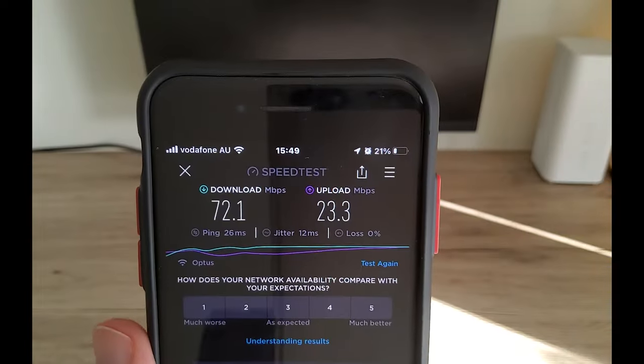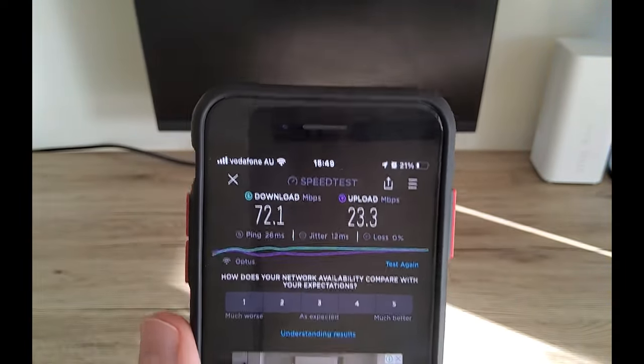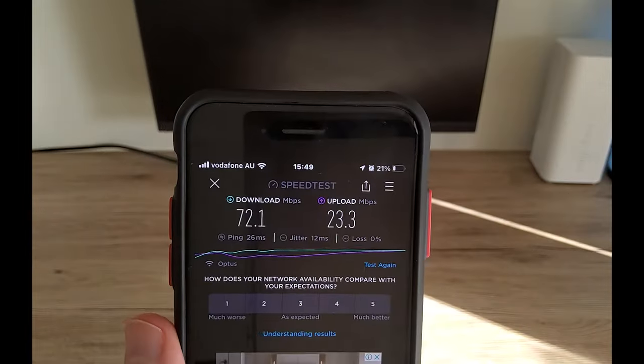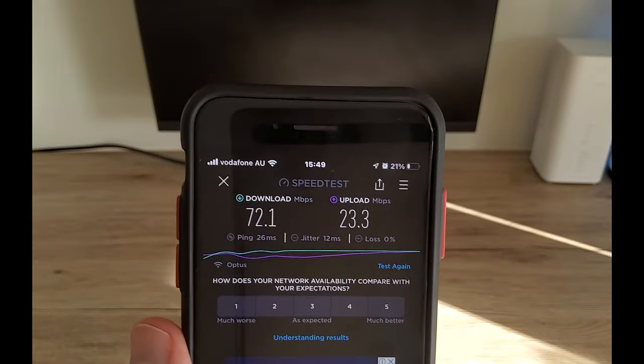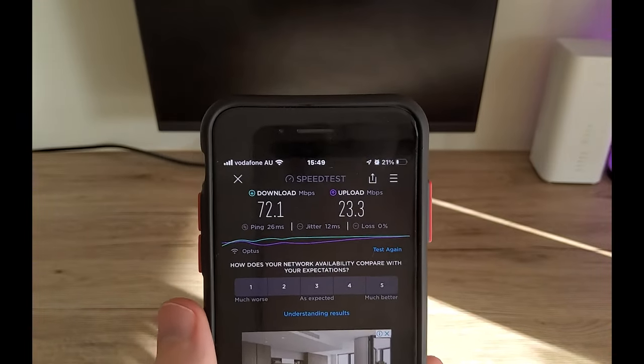Now right here, you can already see it's pretty good. NBN struggles to get these sort of speeds. So as you see, we're at 72 and we've got 23 upload. Look how good that is. But let's get that even better. Now let's show you what via LAN connection and show you the big improvements.